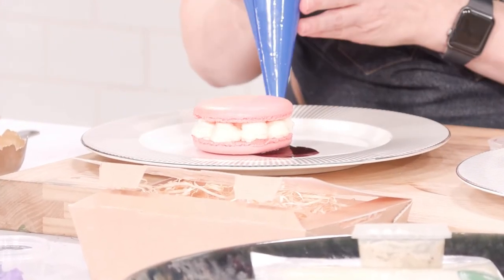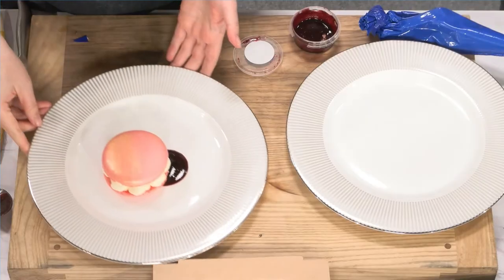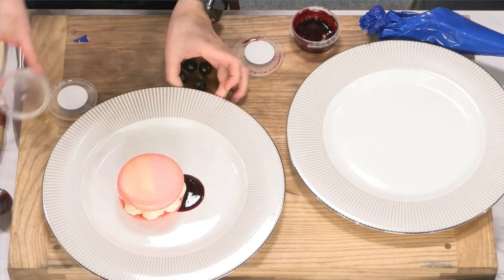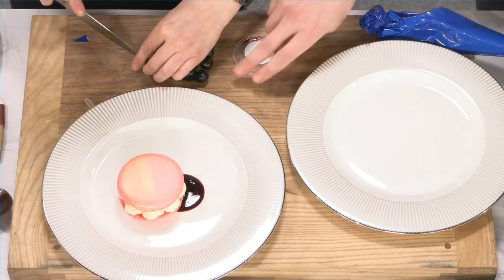And then I'm just piping a small amount on the plate, and that's what's going to hold our blueberries and our flour on. Okay, so I've got some blueberries here, which I'm going to cut in half.